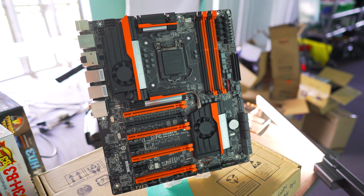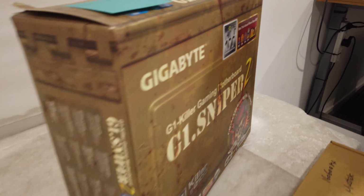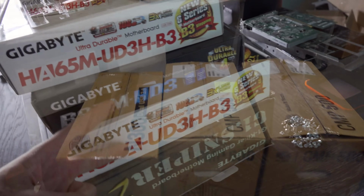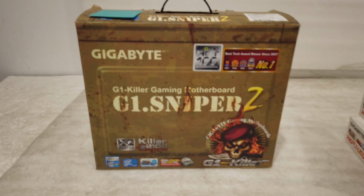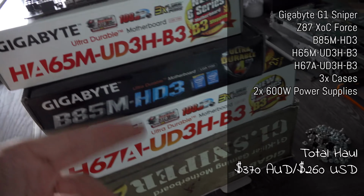But this is the Z87X OC Force, and this was a really nice board. We got these three sort of mediocre boards here, as well as a G1 Sniper. And we got two cases, CMP 500s. They had 600 watt power supplies in them, and also another 300 case, for 370 Aussie dollars total. So that's like 260 USD. That was a pretty good deal.